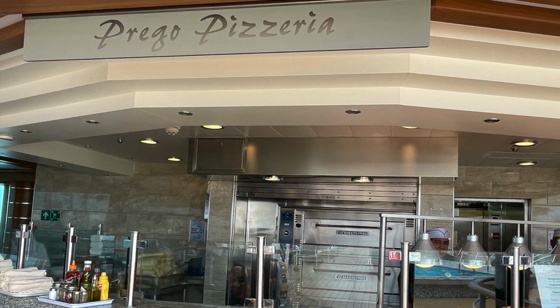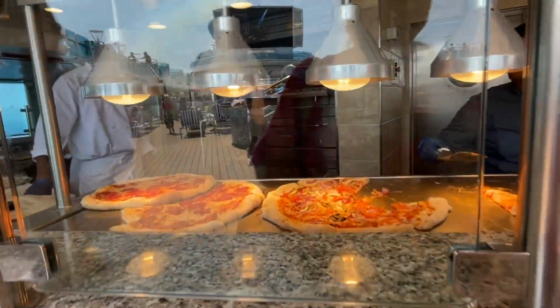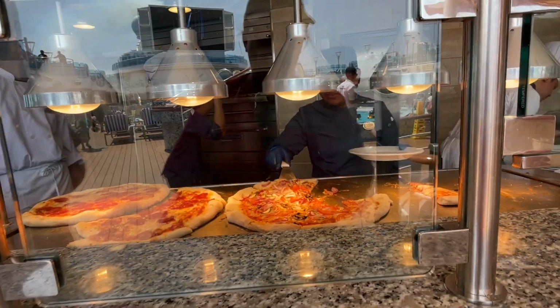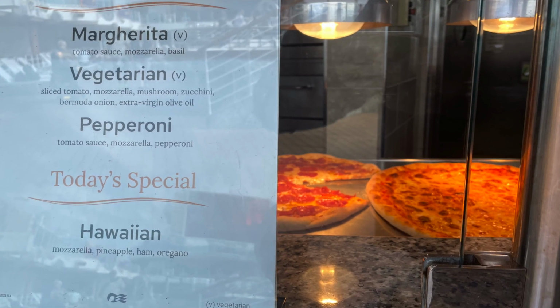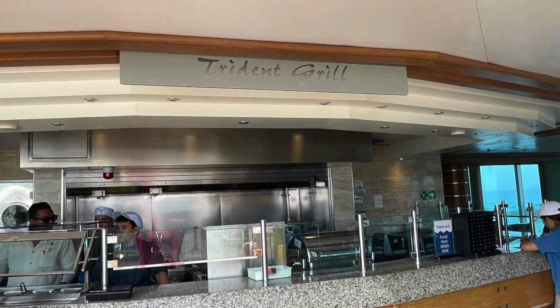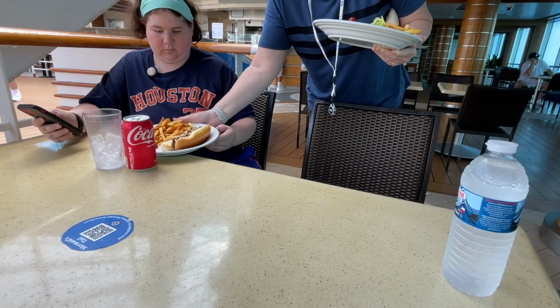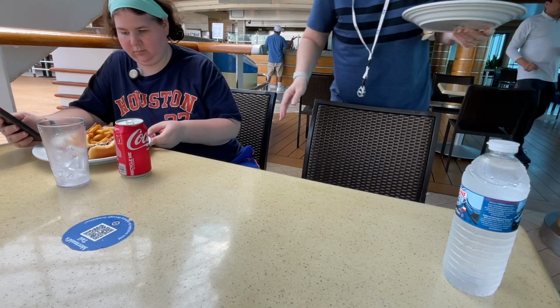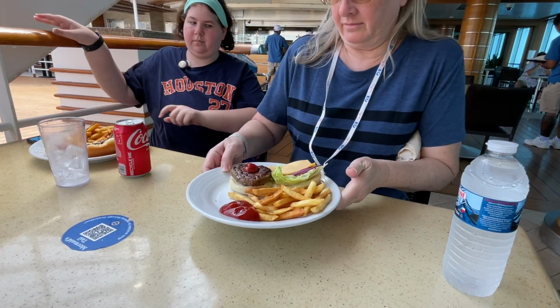Prego Pizzeria has been voted the best pizza at sea, and I found it to be delicious. They offer a margarita, pepperoni, or vegetarian pizza daily, and then a specialty pizza of the day. Right next door to the pizzeria is the Trident Grill. This counter service offers burgers, hot dogs, chicken sandwiches, and pulled pork sandwiches, and of course, French fries.